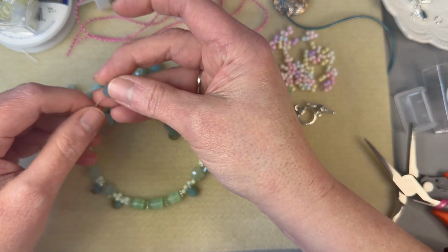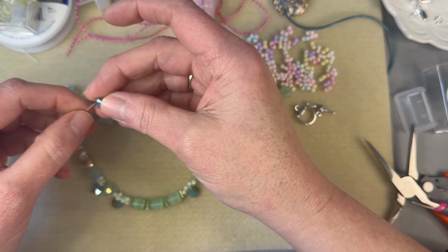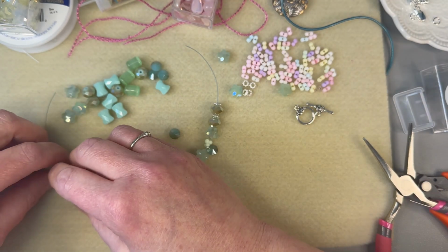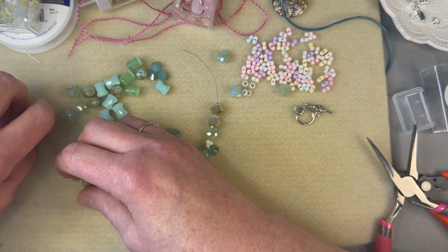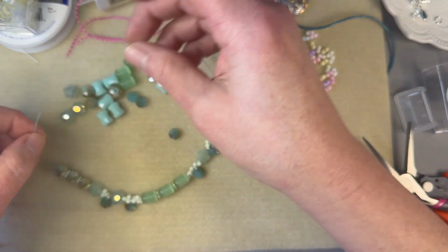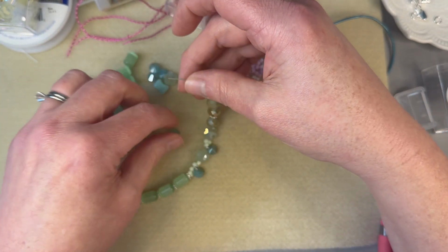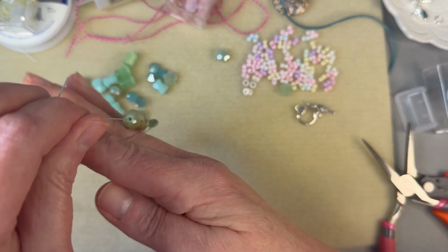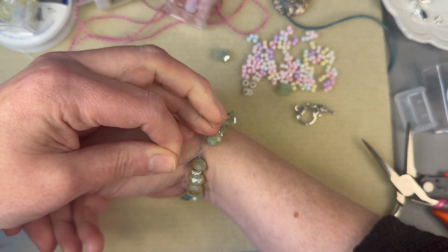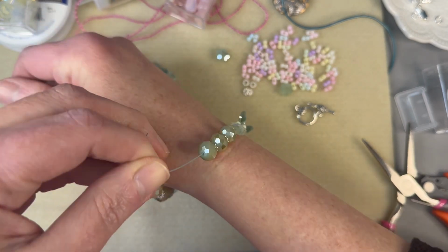And I'm wondering how this will look. Let's hang them from one side and see. I may not like it. No, I'm not really a fan of that. That's okay. We can just do another one of these. These are really, really pretty. So let's just do another one. And I think we'll be done here. So let's test it out and see. And I might actually have too many beads on here now. It's a little close. Oh yeah, I do.